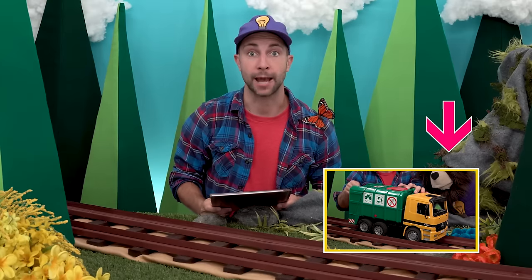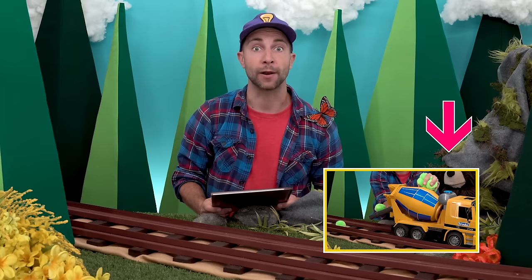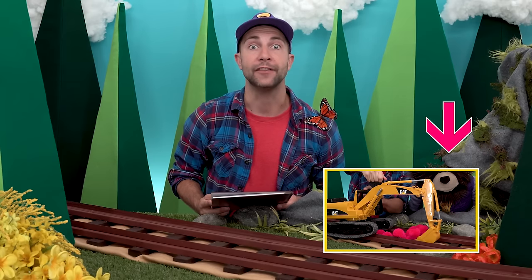Oh, I have an idea. Why don't we wake Mayta up from his nap and together we can learn about all the different types of vehicles and the jobs they do.